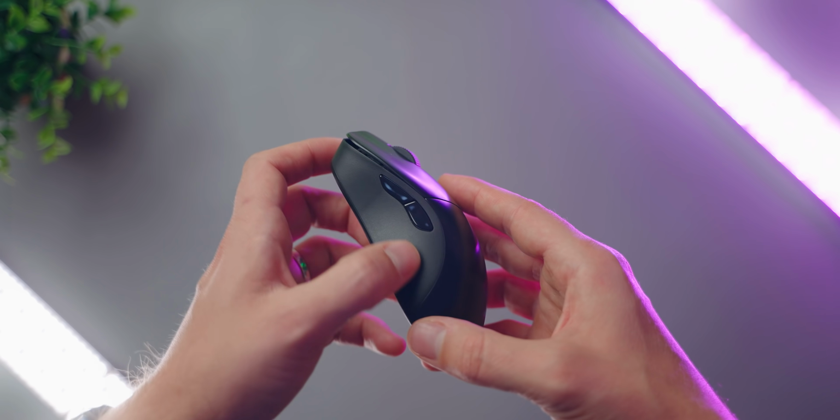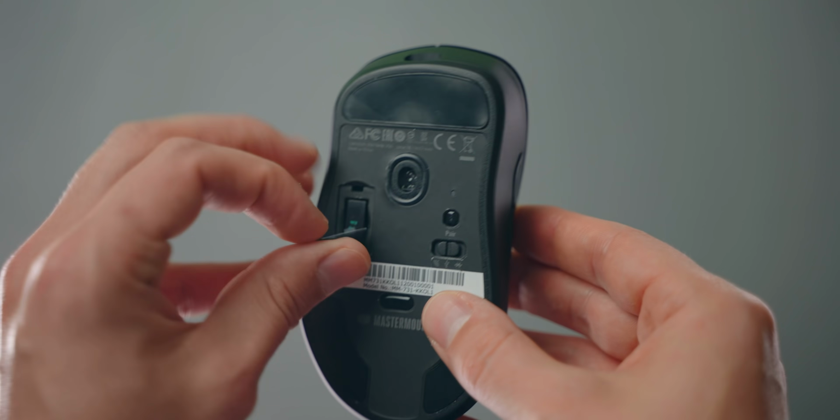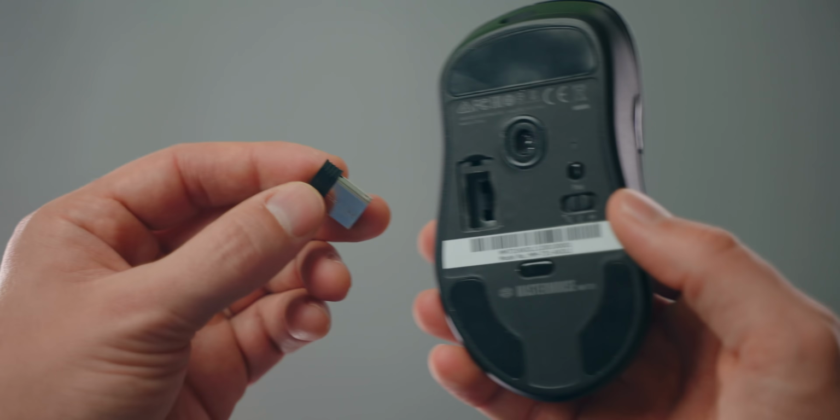Editor Dmitry here, but can we just take a moment and appreciate what Cooler Master has done here even with this prototype? I mean, it's going to be lighter than the Logitech G Superlight, which is around 63 grams. This is supposed to be under that. Right now it's like 62 grams, so technically still lighter. But I mean, this prototype, rough around the edges, so ignore all those imperfections. Obviously, wait out for my full review when this mouse finally launches. But my gosh, still super impressive.